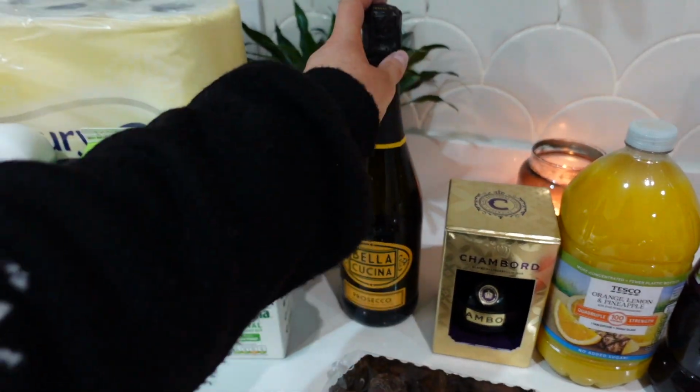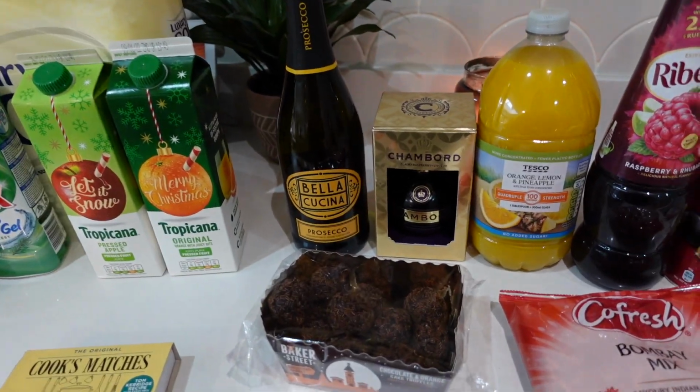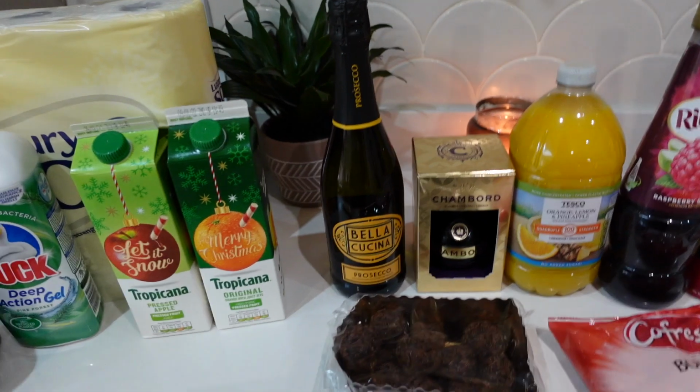I actually prefer Prosecco to champagne, true story. So I got a bottle of that as well because I may have some this weekend because we're doing something nice on Saturday night, but more on that in a moment.